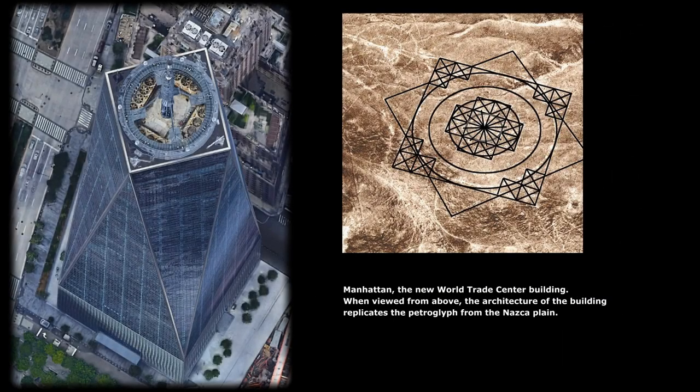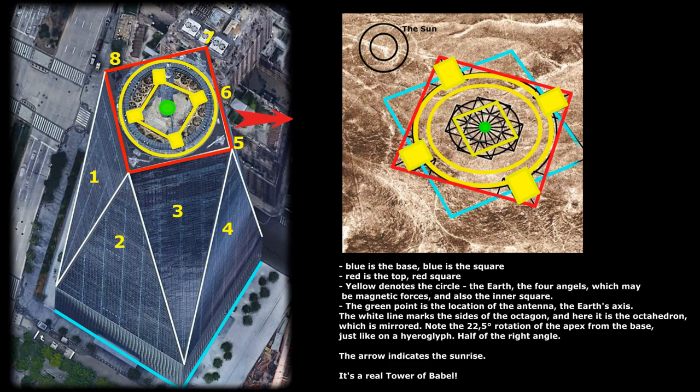Manhattan, the new World Trade Center building. When viewed from above, the architecture of the building replicates the petroglyph from the Nazca Plain. Blue is the base, blue is the square, red is the top, red square, yellow denotes the circle, the earth, the four angels, which may be magnetic forces, and also the inner square. The green point is the location of the antenna, the earth's axis.